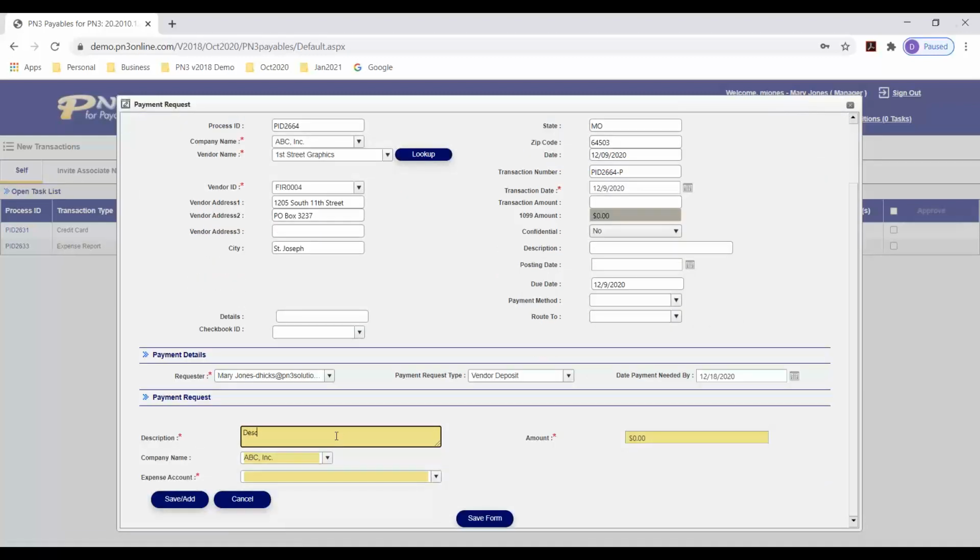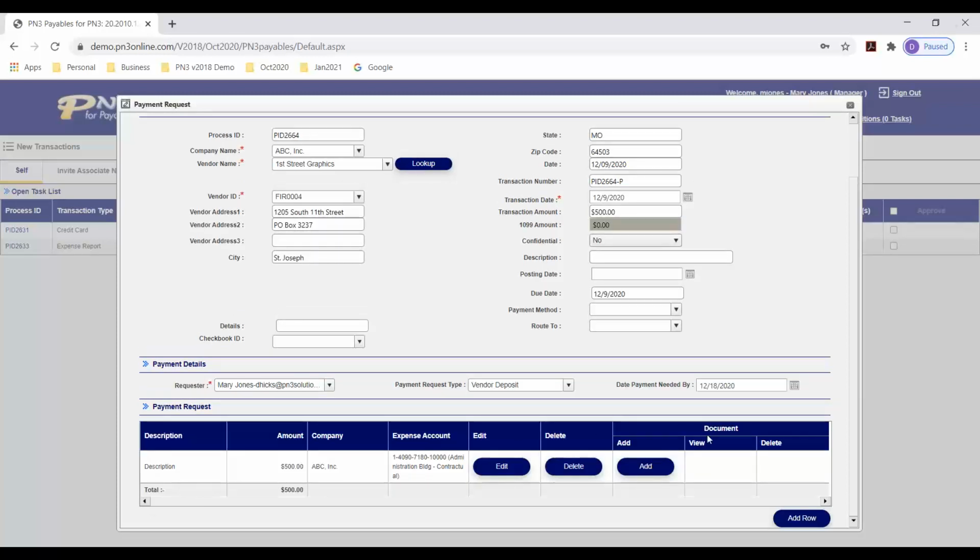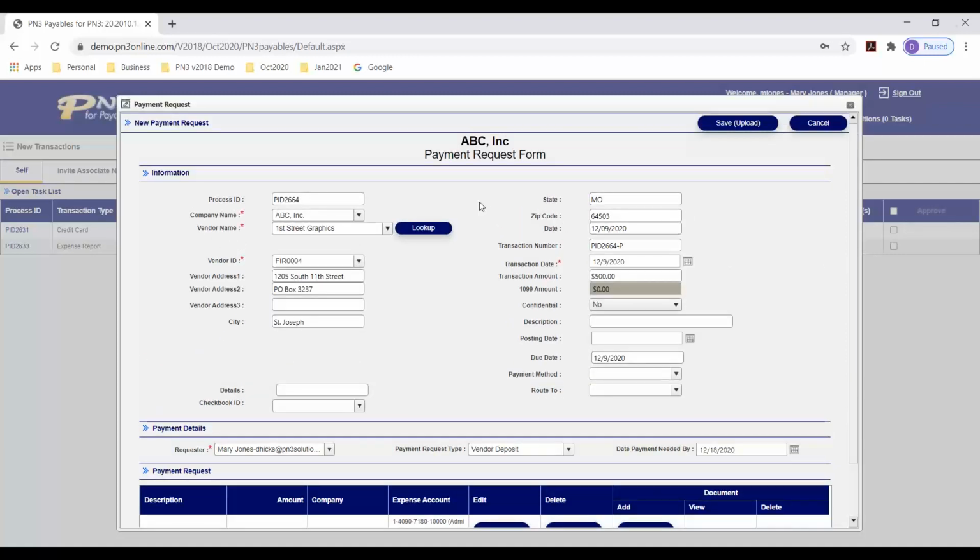She'll put in a description of what it's for, the amount of the deposit. Again, she can code it, account, sub-account, and or project and task. So I'll code it accordingly, save my line. I can hit add to attach backup. I can add additional lines. But I'm going to route this form for approval when I don't have an invoice. If I have an invoice, I don't need this form.